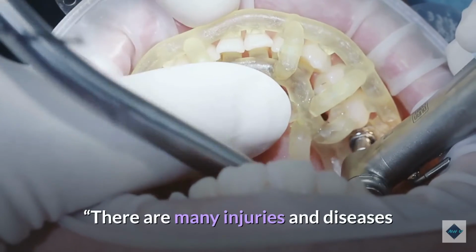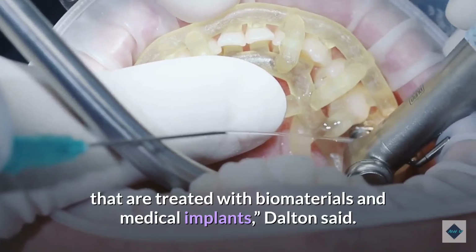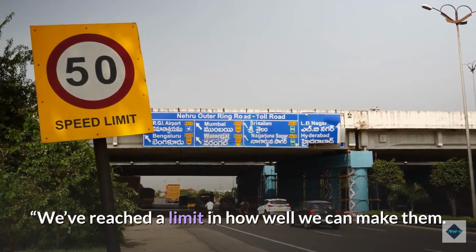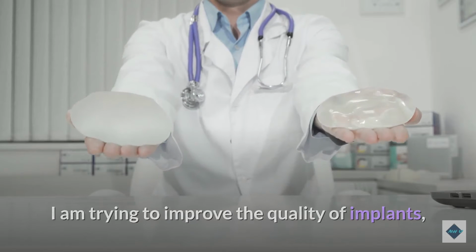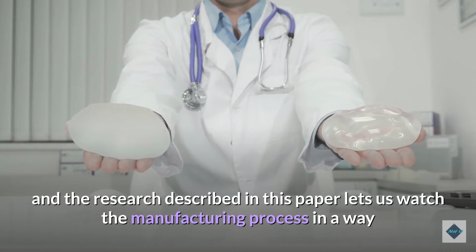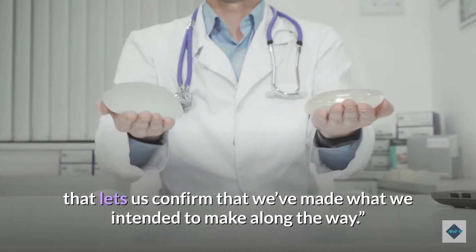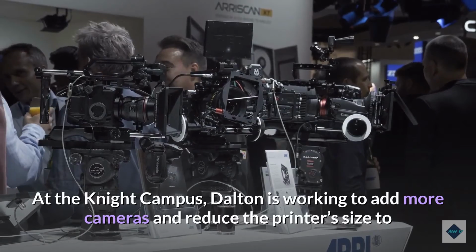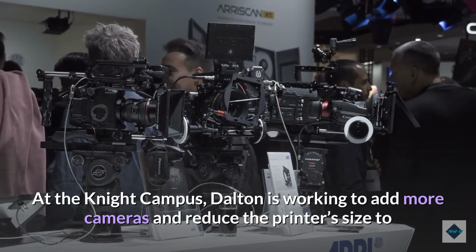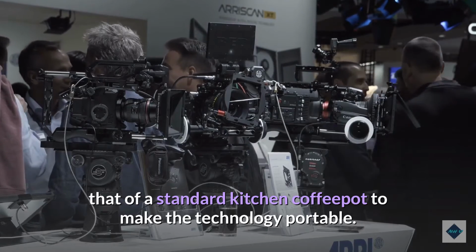There are many injuries and diseases that are treated with biomaterials and medical implants," Dalton said. "We've reached a limit in how well we can make them. I am trying to improve the quality of implants, and the research described in this paper lets us watch the manufacturing process in a way that lets us confirm that we've made what we intended to make along the way." At the Knight campus, Dalton is working to add more cameras and reduce the printer's size to that of a standard kitchen coffee pot to make the technology portable.